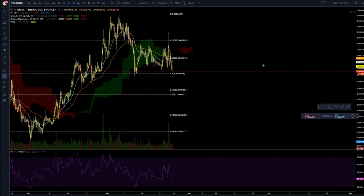Then Stratis, guys. Stratis, the Bitcoin, is under both the Ichimoku cloud and the EMAs. It's trying to bounce from the 0.5. Already bounced from there though, so I wouldn't buy it there. I would buy it around 618, around here. So around that 6,200 Satoshi area is where I would be interested, not right here.